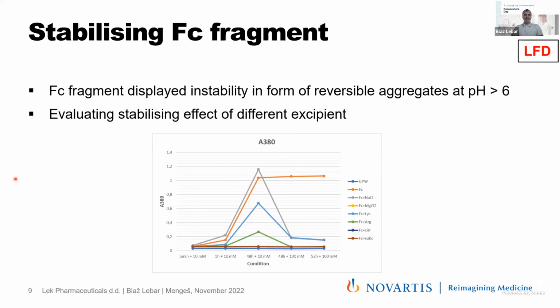Next thing, the first obstacle we reached was the FC fragment instability. So when we raised the pH of the FC fragment, it became opalescent and it formed reversible aggregate. So there was an opportunity for us to find out what's happening using excipients. And we measured absorbance at 380 nanometers, which correlates with the aggregation. And we observed that some of the excipients, for example, succinic acid, citric acid, and arginine, are better at stabilizing FC fragment at pH 6 than lysine or sodium chloride, for example. The effect of stabilizing is still under evaluation.